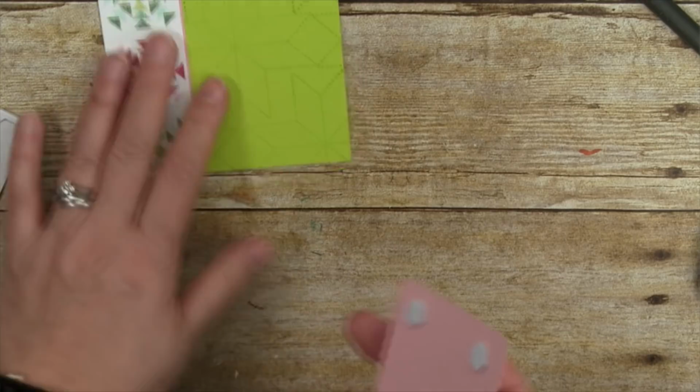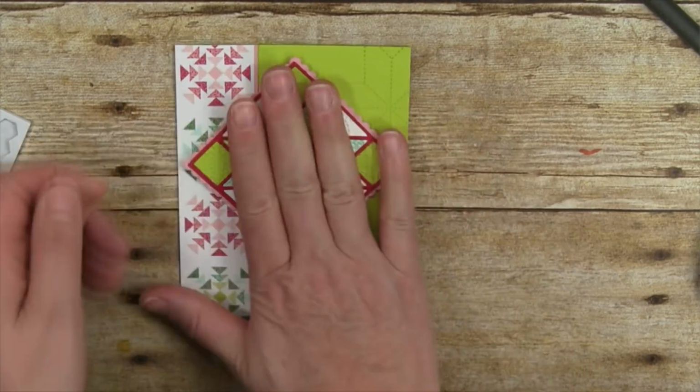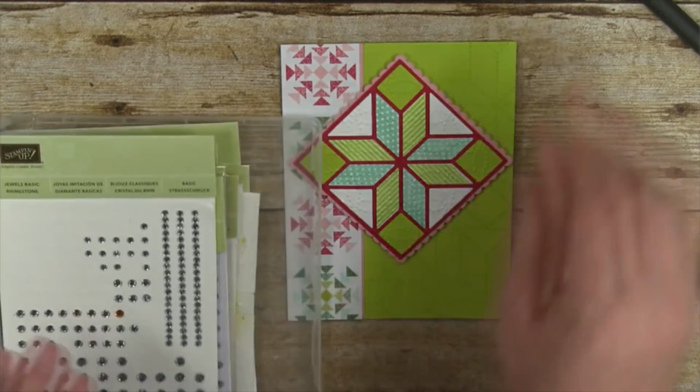All right, boom. So now I'm going to attach this like that. And then I just can't let things lie there. And so we're going to add some rhinestones. Yay! To bling it up a little bit.